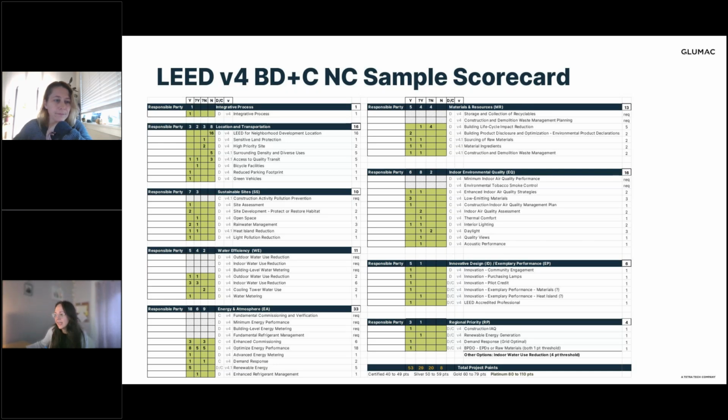So we can see here in these green columns, we have yes, maybe no, and no columns. And this is how we track the status of credit pursuits throughout the design and construction phases. And we get an at-a-glance read on where the project stands, if they need to pursue more points, if we are pursuing enough points to meet our goal, and what the open items are to determine feasibility for credits.